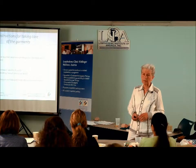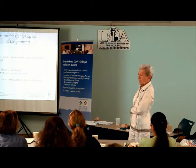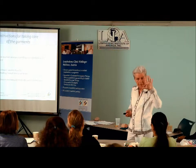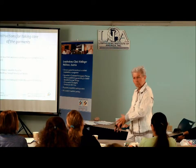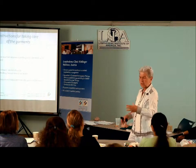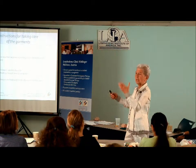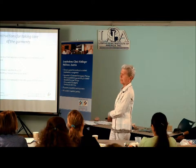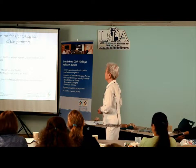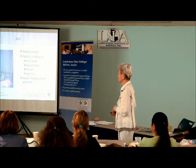Correct putting on and taking off. You cannot put it on and then pull like this. Use gloves. They have these dots, and you can really push it into the right position, this garment. At home they are shown how they have to put this on and how they get the right size on the lower leg and the right size on the thigh. And then skincare, of course.